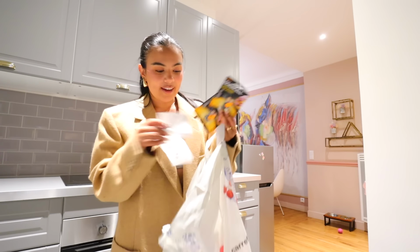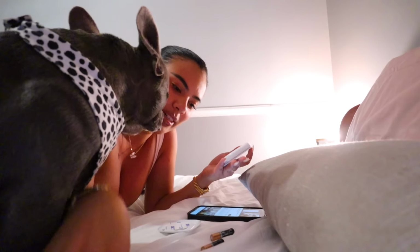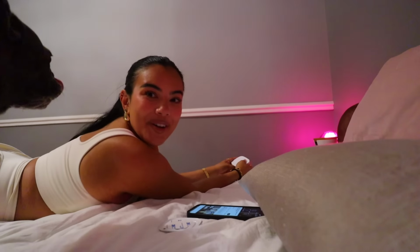I want to try out the color changing lights. I figured out I turned this one pink. Two remotes don't work on the same ones. Blue's on a licking spree. Why do you want to lick me? So I'm trying to figure out how to connect it to my phone. There we go. Pink. Woohoo!